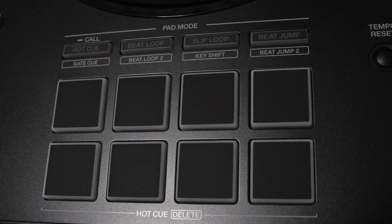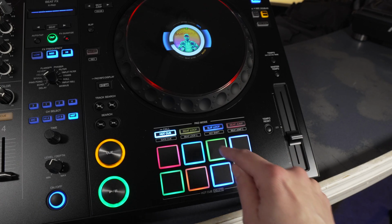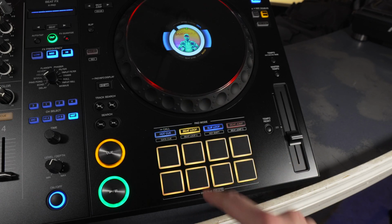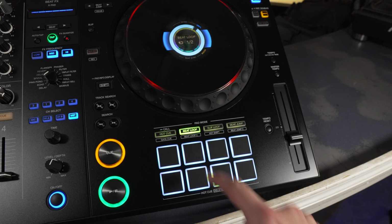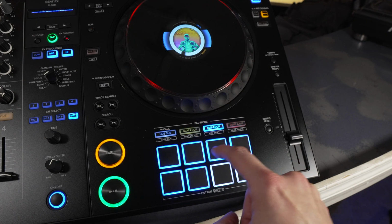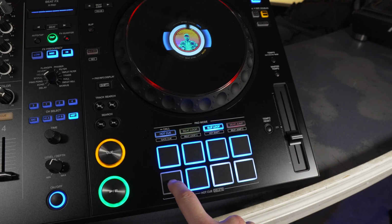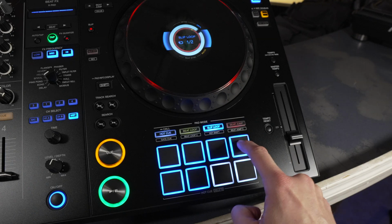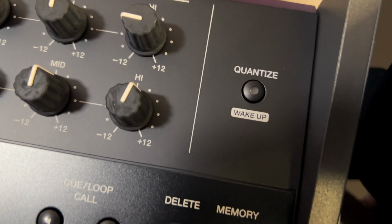Here I've set a bunch of hot cues. You'll notice a delay because I've got quantize on, so it's snapping to the beat. You can engage loops here, or use slip loop to make it so that the underlying track doesn't change while you're playing with repeating loops. Now if I turn off that quantize button, the response is immediate.